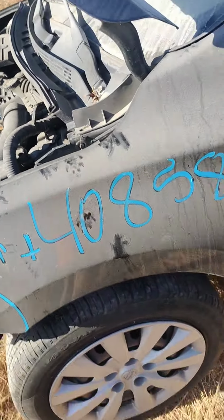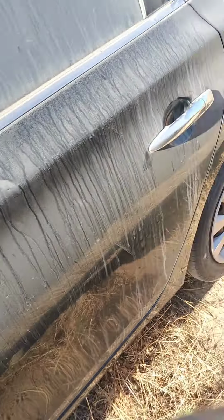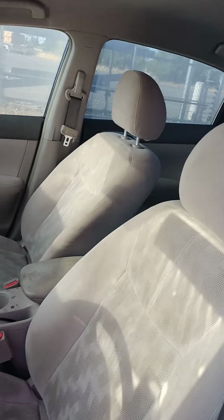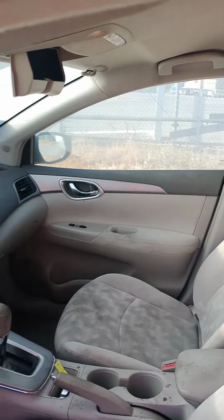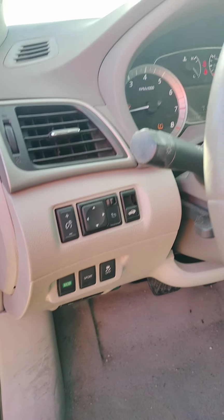Front fender is no good. See the dent right there in the driver door. Does have a key, it started right now. Seat belt's good. Car started right now.